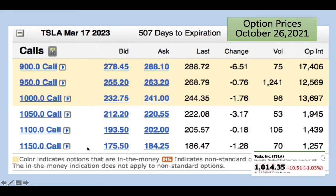This one, they tell you, is in the money. So when you buy it, you can already exercise it. You buy at $900 per share. If you exercise the option, you then turn around and sell at the market price of $1,014.